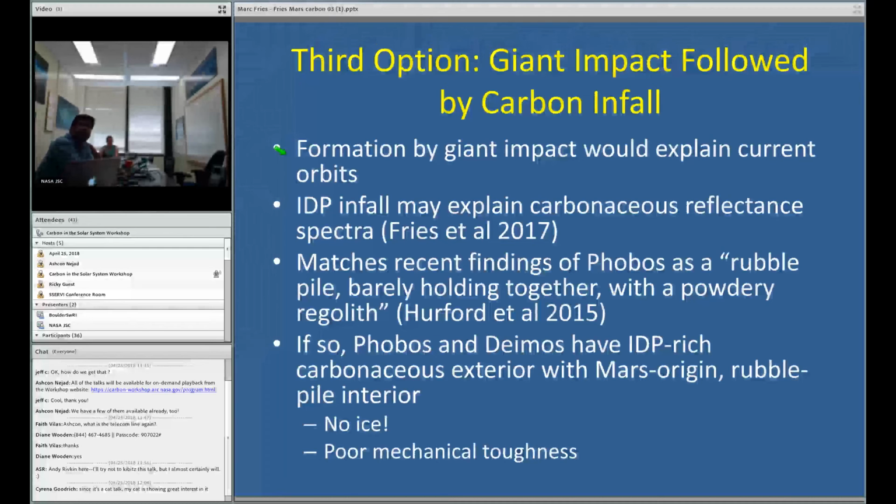My co-authors and I did an LPSC abstract last year where we hypothesized this third option, where you did have a giant impact. It produced the circular equatorial orbits. But then you picked up a mantle of carbonaceous infall material to explain the carbonaceous chondrite-like spectrum. There's a few interesting implications there.